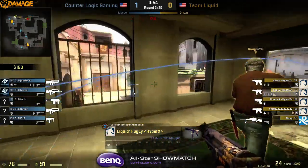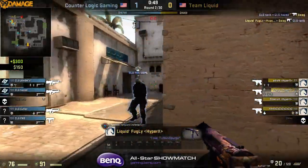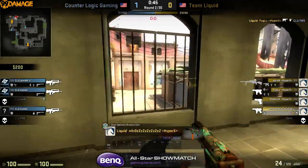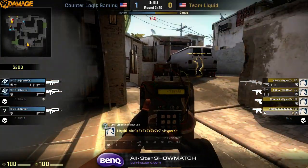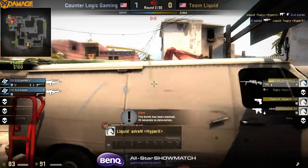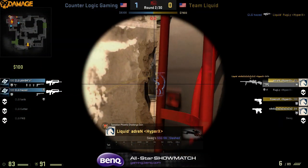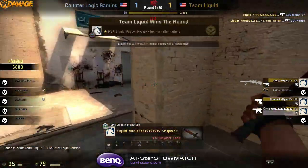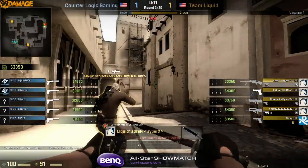Tarek already tagged down. The terrorists, with that major investment after the bomb plant, surprise the CTs off guard. Fugly with a double kill in the B bomb site. Great job for the terrorists. 3v4 situation in their favor as the bomb gets carried in by Nitro, who is one of the most talented CS players in America. Hayes catches Fugly off guard, but he picked up 3 kills already, and he basically made Team Liquid win this eco round, or this forced buy, as you can take it either way.